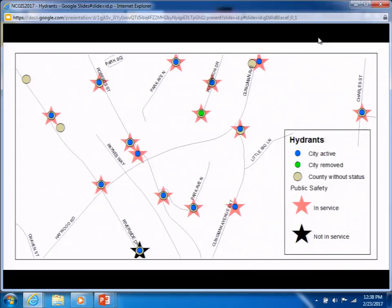Then we looked at the statuses of information about the hydrants, and we found inconsistencies as well here. Down at the bottom, you can see a black star. This is what the firefighters have in Firehouse. They say the hydrant's not in service. The city, the blue dot, says that the hydrant is working. And then up north, there's a hydrant that the city has as removed, but Firehouse and the county have it as there and as working, so firefighters really can't rely on this information.